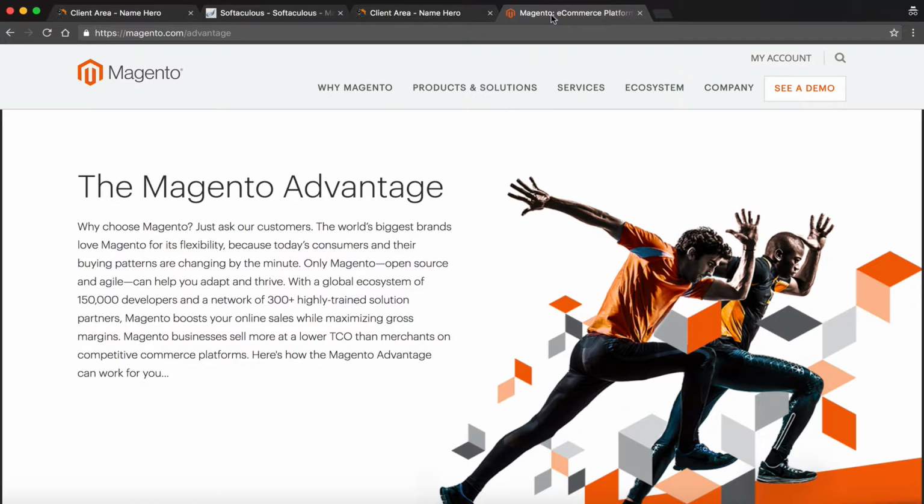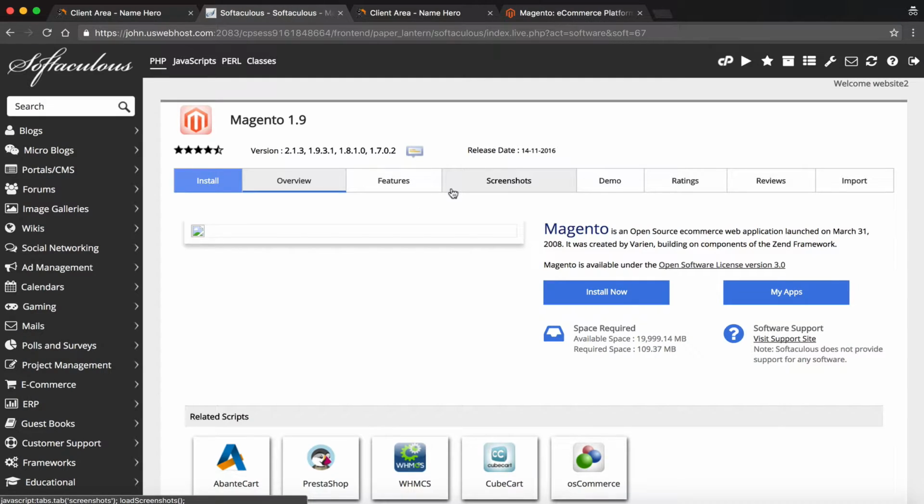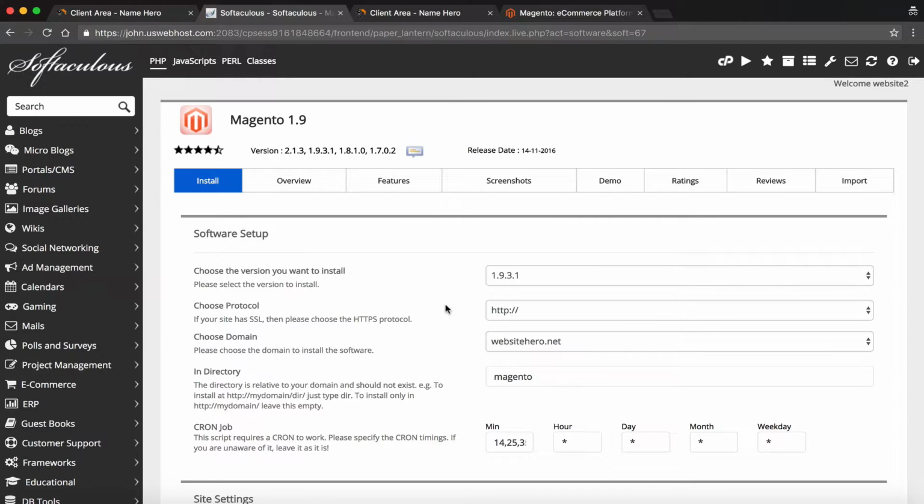And additionally, you can head over to the Magento website. They've got a great site with demos and all that stuff. But we're going to focus on getting it installed in under 10 minutes, under 5 minutes. So we're going to click install now. It tells us how much space it takes, and you can see we've got plenty of it. So it only takes 109 megabytes. Okay, so there's a couple questions we have to answer, and after we answer these, then it'll do the installation for us.